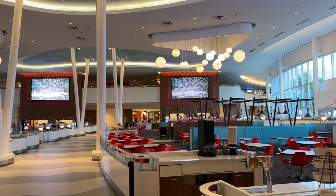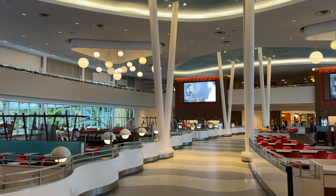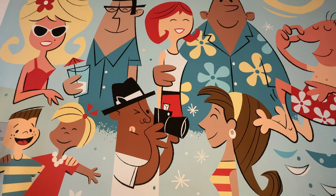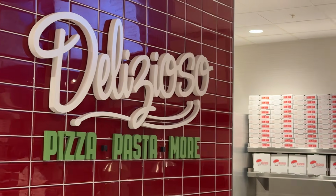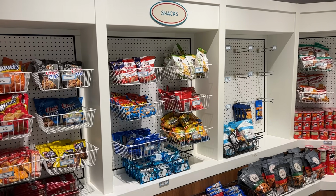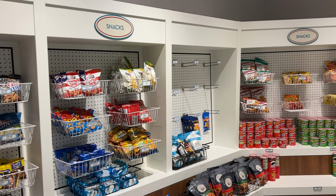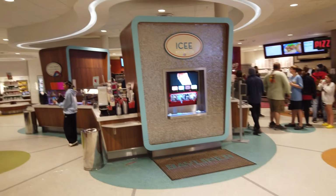As we examine our dinner options, we are going to check out what things are like at the Bayliner Diner. It's a cafeteria-style experience where you'll be going to a variety of different stations, including a salad bar, a deli, pizza, an international section, as well as hot off the grill. It also includes a grab-and-go section, and that's just for some of the food. You can also get drinks here. That includes an icy station as well as Coke Freestyle machines.